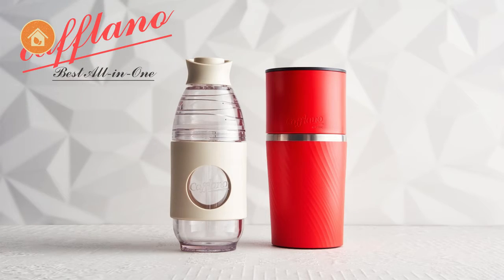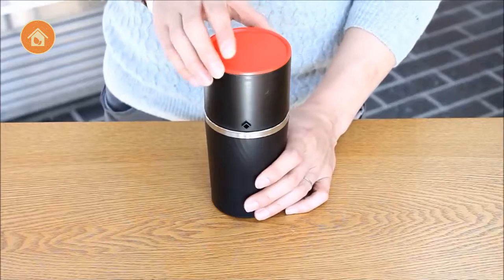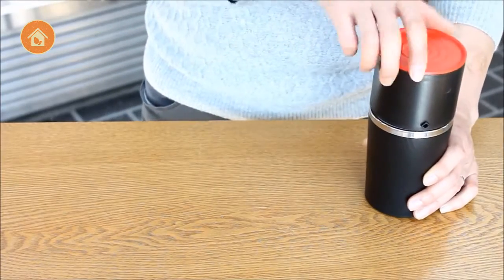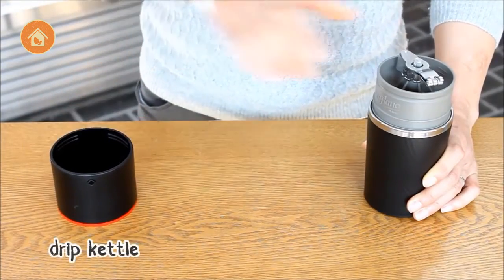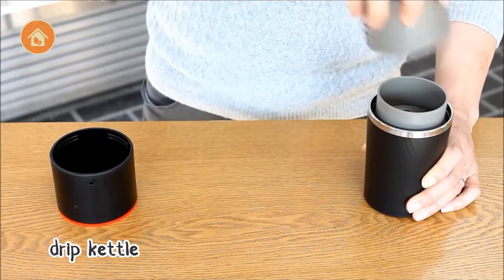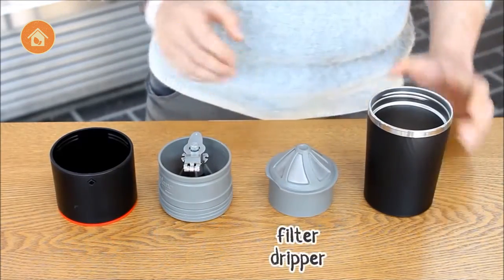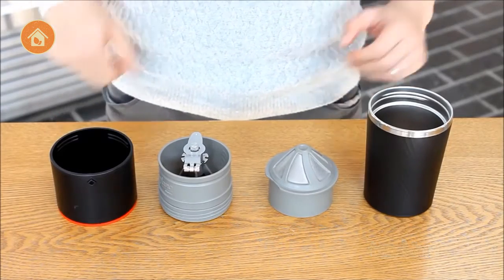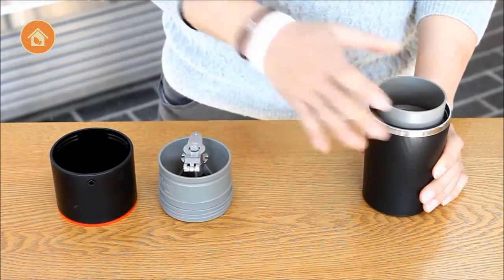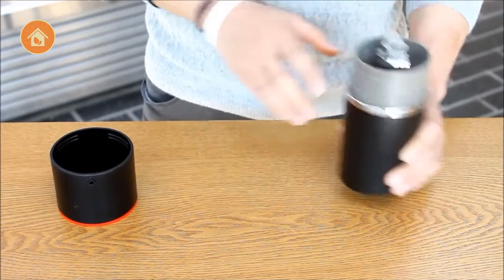Caffeine Classic. The Caffeine Classic is everything you need to brew in a single, compact, relatively lightweight package. It combines a hand mill grinder, drip kettle, and metal pour-over filter, as well as an insulated mug, in a single tumbler-shaped package. You can grind your beans, brew, and drink your coffee without needing anything but a way to boil water. The resulting brew is some of the best pour-over coffee I've made.